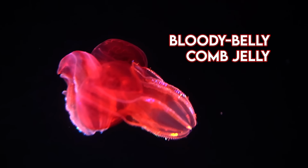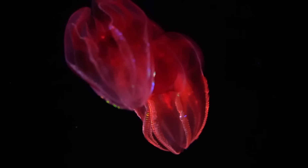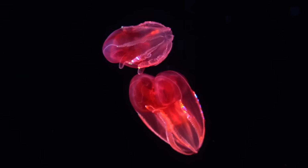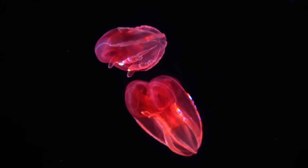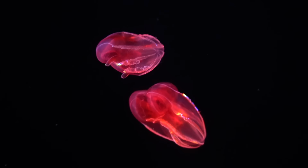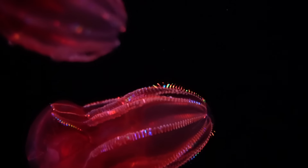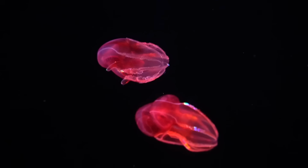Most of the creatures that we're about to see were never displayed before, including the bloody belly comb jelly, first scientifically described in the early 2000s at the aquarium's own research center. These blood bellies were one of the first species the aquarium used to discover how to care for deep-sea creatures by creating very oxygen-poor tanks. What's ironic is they're practically invisible in the deep sea.